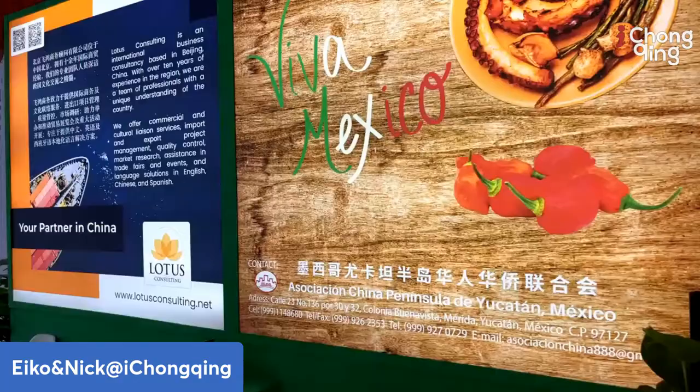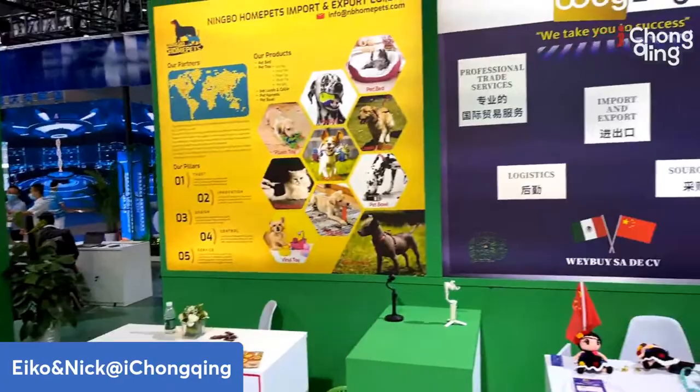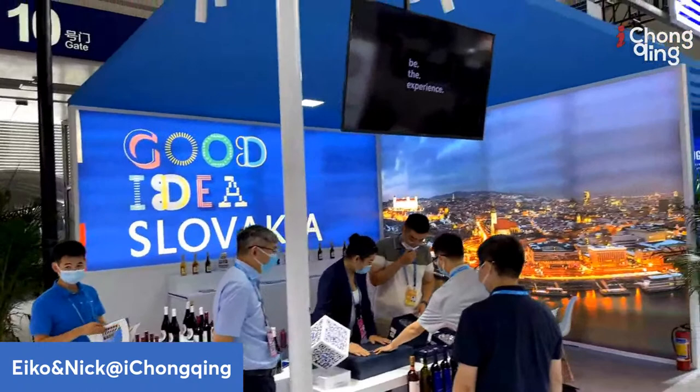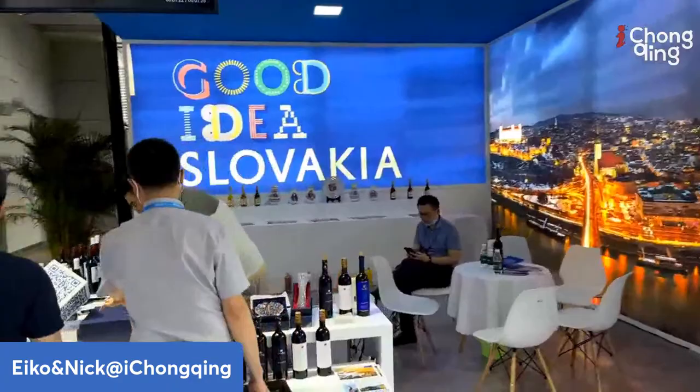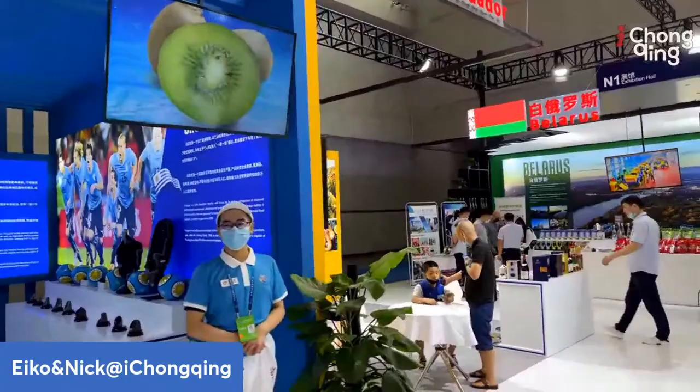So they have lots of companies here. Some of them are based in both Mexico and Chongqing, like this one. They're seeking opportunities in Chongqing, also the vast region in China. We can look around in this other area, because we have so many countries along this Belt and Road Initiative, including the RCEP member states like Hungary, Slovakia, Uruguay, Ecuador. They brought so many products here.